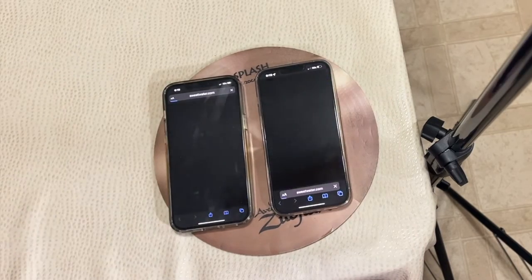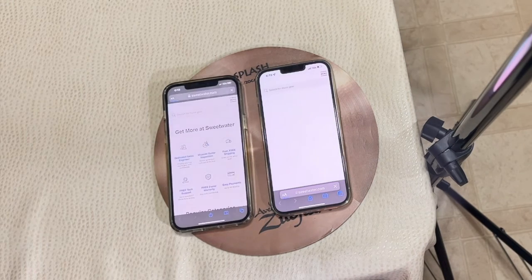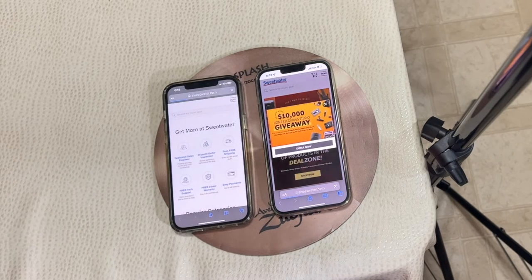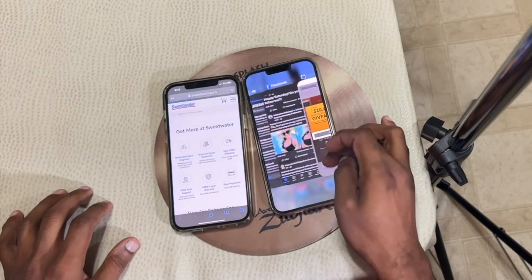1, 2, 3. Oh yeah, hella faster on that. This one's still trying to load. Oh yeah, hella crazy difference. Okay, let's clear these out.